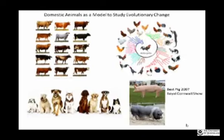This was Best Pig 2007 at the Royal Commonwealth Show, and you can see this character has been bred for lean and for growth, which is quite different to other selection objectives, for example, in this Chinese Meishan animal. What's the difference in the DNA of that one and that one that makes them, A, different from each other, and different from their progenitor, the wild boar? So they're the sort of things that interest me.